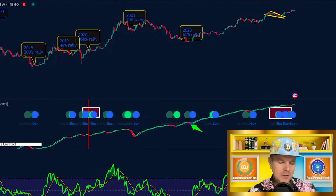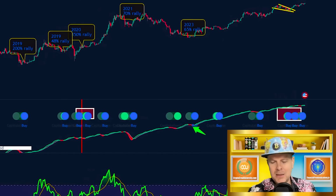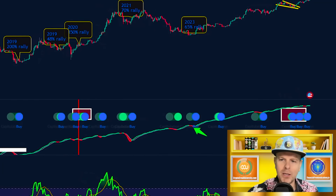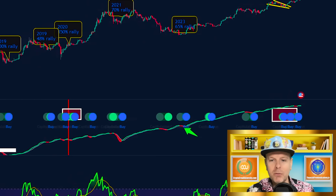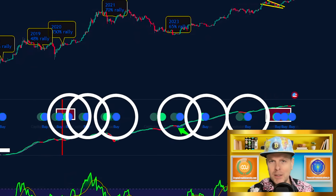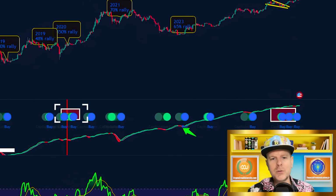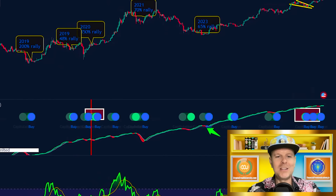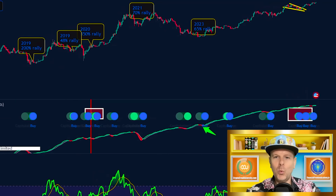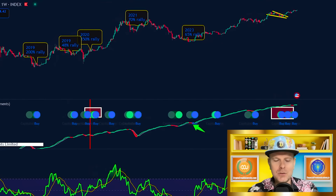Now, what's thing number two? The miners. The miners part of it, of capitulating and then recovery, is just further emphasis on the accumulation zone. Every time before that we printed a blue dot, it was quite literally an accumulation zone. And anytime that we printed multiple, it was just a more obvious accumulation zone that the market was telling us, like, hey, wake the hell up. This is a time to accumulate if you haven't done so already.